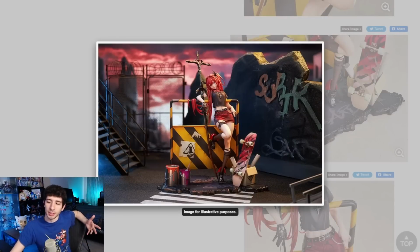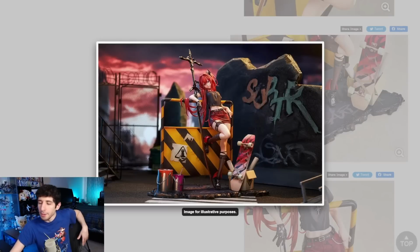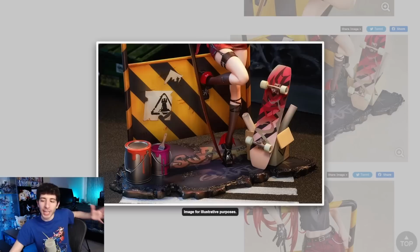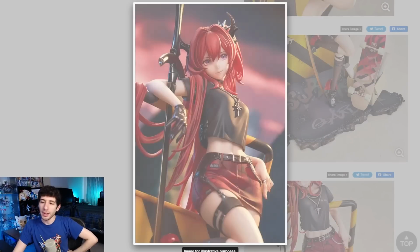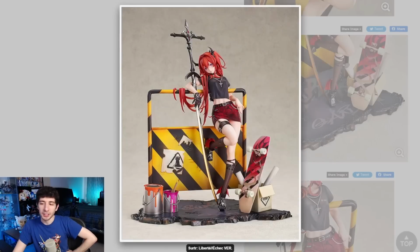And then I don't know what's in the box. Looks like some pipes or some posters. I'm gonna guess pipes because it's a construction area. That would make more sense. But yeah, man. Very stylish looking figure. Love the design, love the fashion, love the colors. Kind of does everything except for the fact that I don't play Arknights. I expect this one to be pretty damn popular.